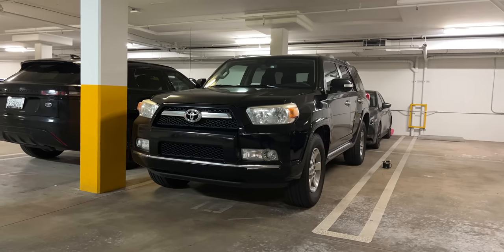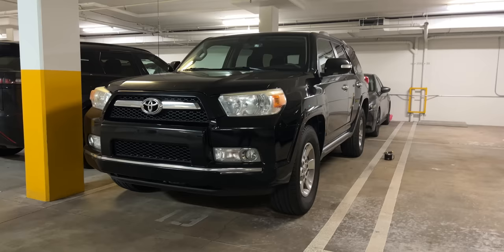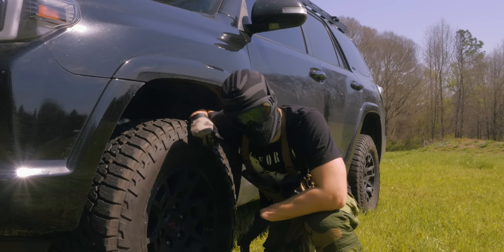Deal with it. So when I bought this vehicle, it was very much a soccer mom grocery getter, and I've turned it into a tactical assault grocery getter.